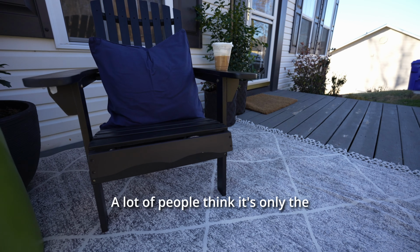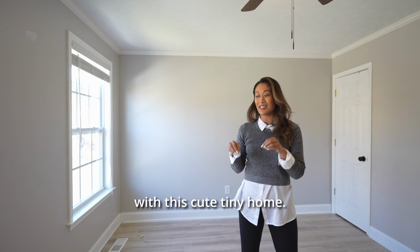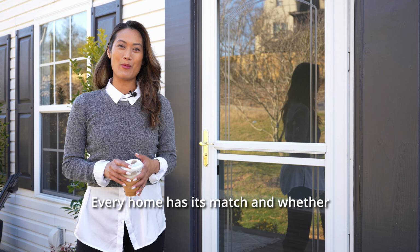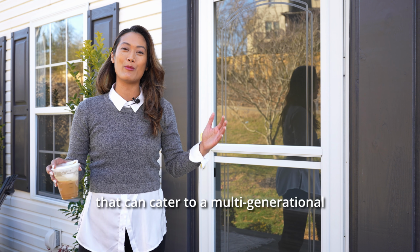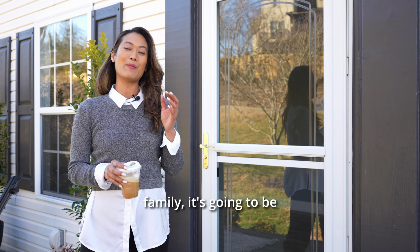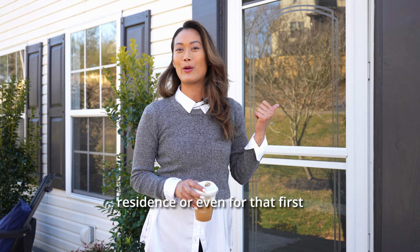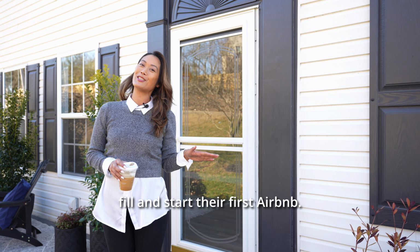A lot of people think it's only the interior, but again, it is all about exterior, especially with this cute, tiny home. Every home has its match, and whether you're in a 1-story home or a ginormous big home that can cater to a multi-generational family, it's going to be important for you to tell that story. This one right here is going to be perfect as a primary residence or even for that first-time home buyer looking to fill and start their first Airbnb.